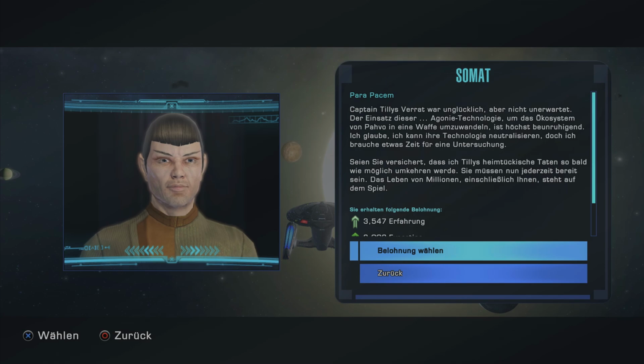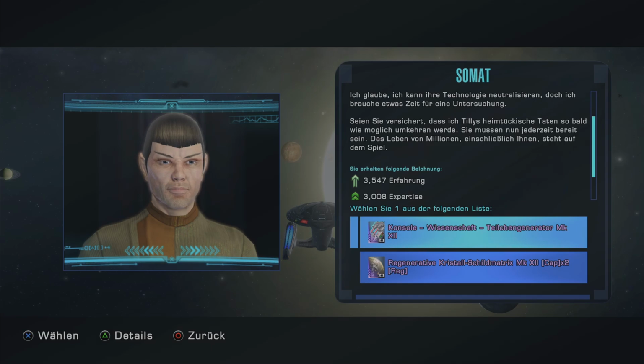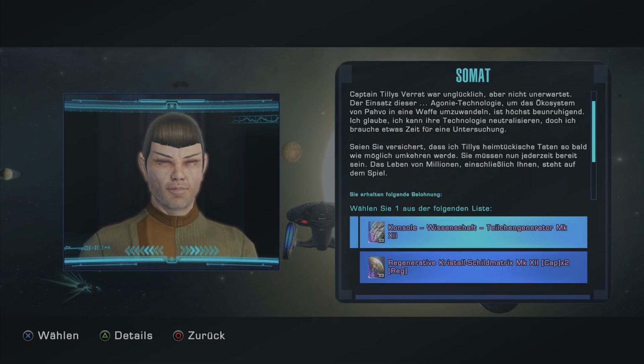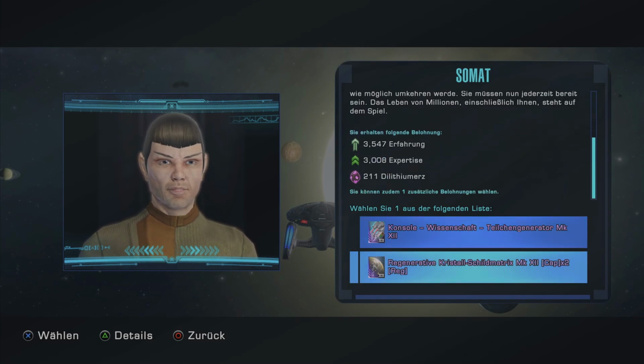Captain Tilly's betrayal, while unfortunate, was not entirely unexpected. Her use of this agonizer technology to weaponize the ecosystem of Pahvo is a matter of utmost concern. I believe I can devise a means to neutralize the technology, but I will need time to conduct research. Rest assured that I will endeavor to counter Tilly's insidious actions as soon as possible. I ask that you prepare to take action at a moment's notice. The lives of untold millions, including our own, could be at stake.